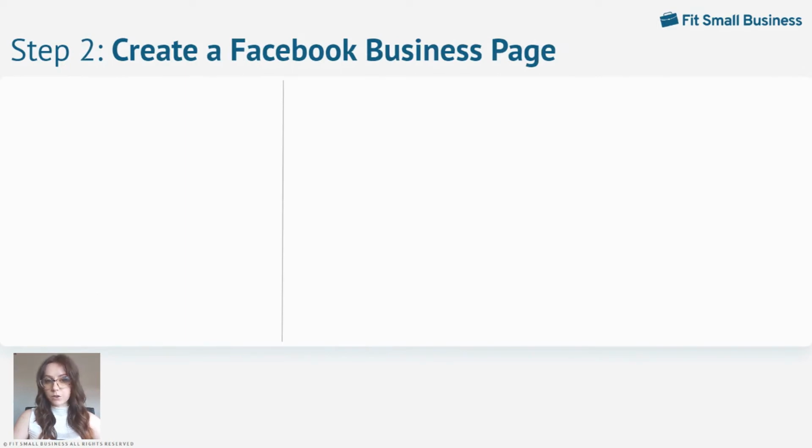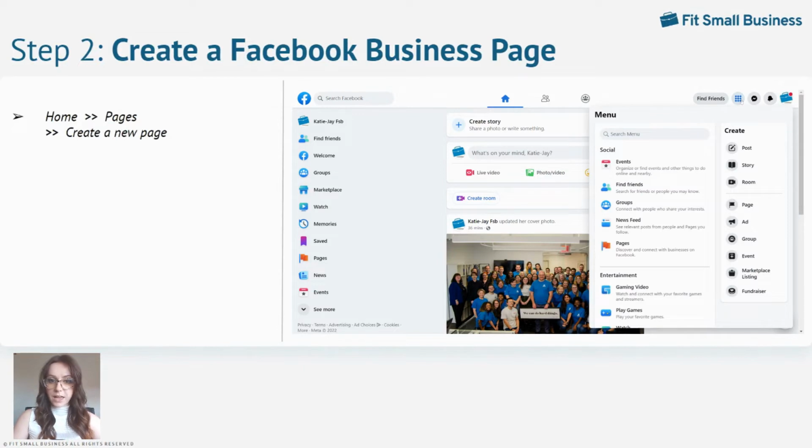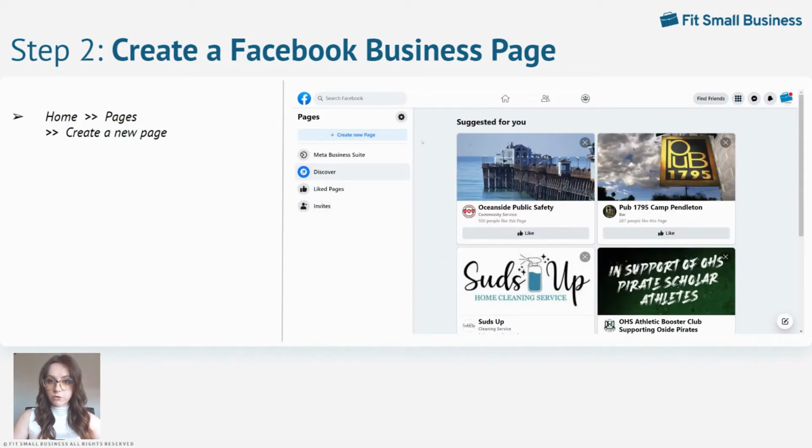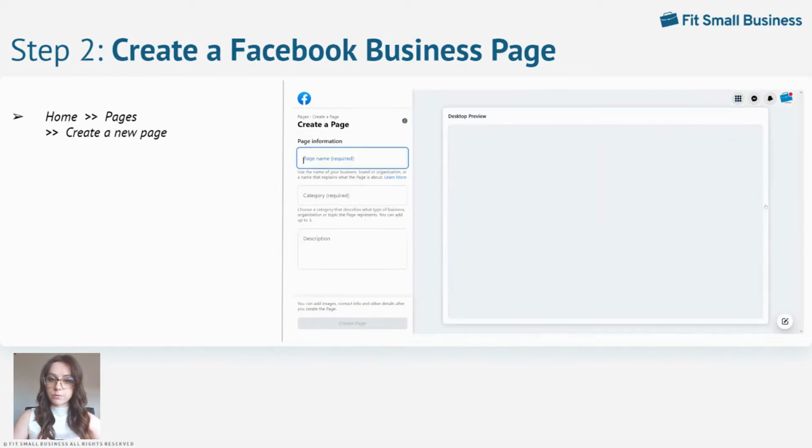The next step is to create a Facebook business page, which you can do from the homepage of your Facebook account. Expand the main menu icon from the upper right hand corner and navigate to the Pages tab. Then click Create a New Page. Alternatively, you can just use the Create shortcuts in the main menu sidebar and click on Page.